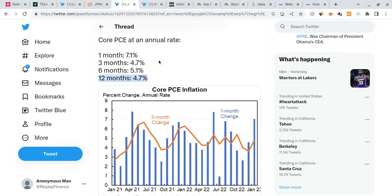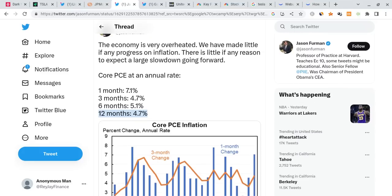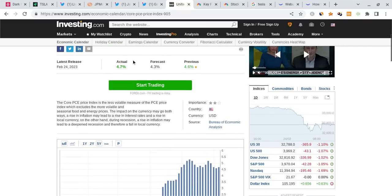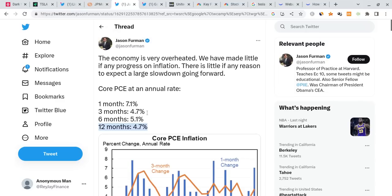On top of that, we did see more data coming out involving core PCE. Once again, very overheated. I forgot to mention that the forecast was 4.3%. Once again, it came out at 4.7%. So way higher, almost 10% higher than what we wanted it to be. For 1 month, it's up 7.1% month over month. 3 months, it's up 4.7%. 6 months, 5.1%. And for 12 months, it's 4.7% up. It's crazy high. It's way too high.